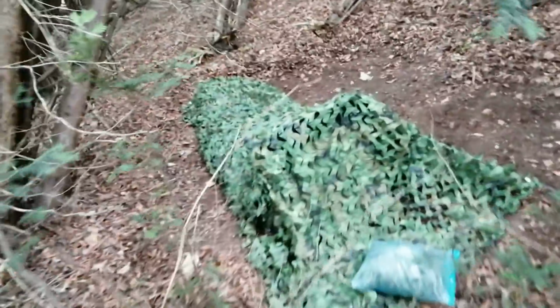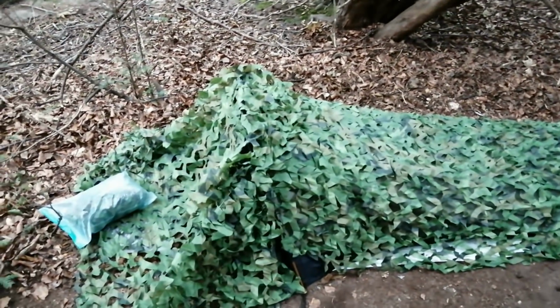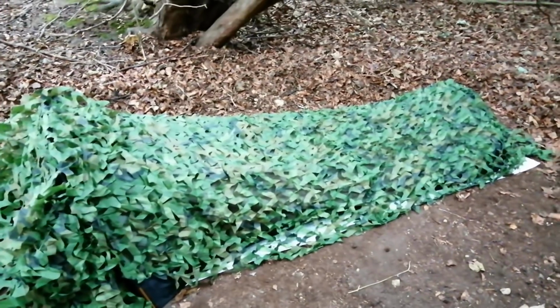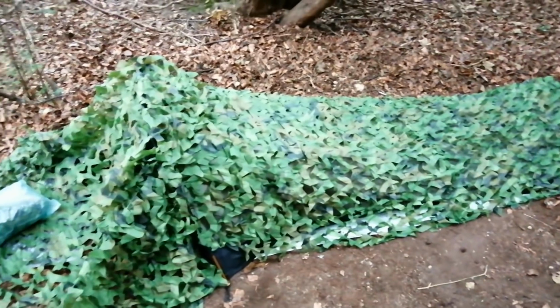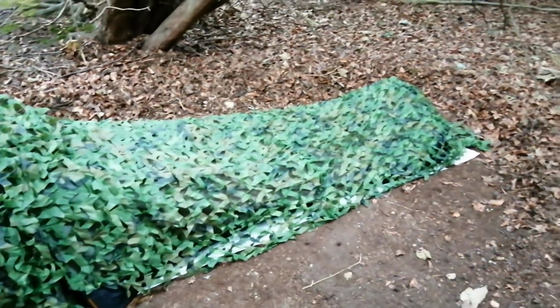And then this is my setup, the Rab Ridge Raider hoop bivvy, but full camo. We didn't really need this, but I just figured, you know what, I'm going to use it, try it out and experiment with it for future situations where I would need it. But I tell you what, it is brilliant. It works so well on this bivvy. It's almost like it was designed for this. I'm really pleased with that.